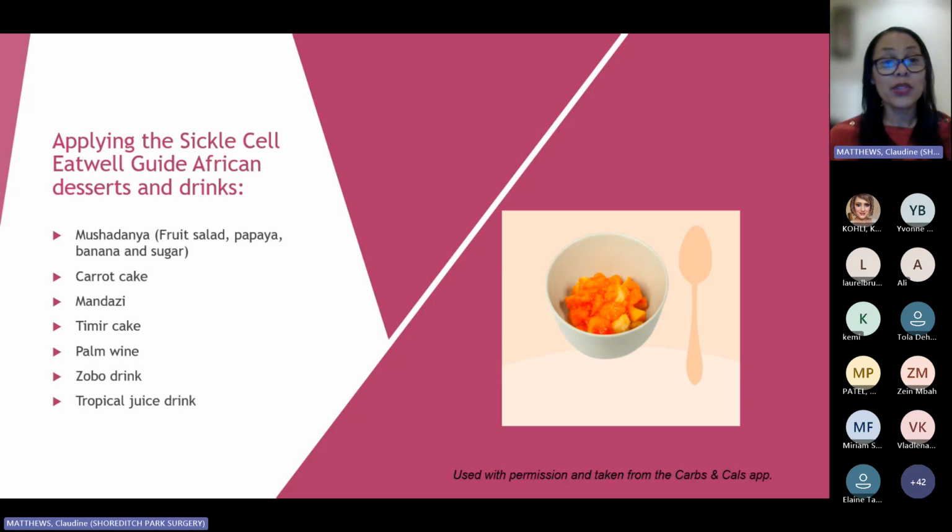So other examples, carrot cake, again, you can have it. How often are you having it? Thinking about the Eat Well guide, thinking about the foods that are highly processed, that contain a lot of fat and sugar, eat those foods less often, and have smaller portions of it. So not that you can't have it, but just having it less often.